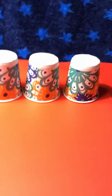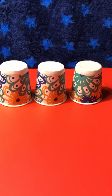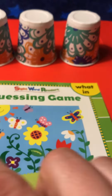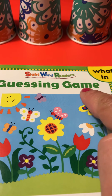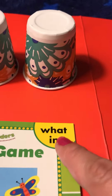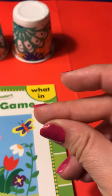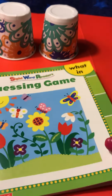Now, we're going to play that again a couple times, but you have to stay with me and you have to clap when you're supposed to in the story. Here's our book for today. It's called Guessing Game. Guessing game. The E makes A say A. Game. Here's your words you want to look for: what and in. And when you hear those two words, I want you to either snap or clap with your hands, okay? Here we go.